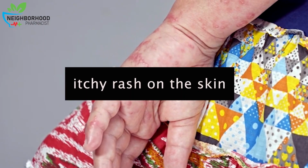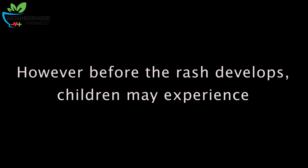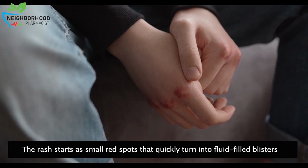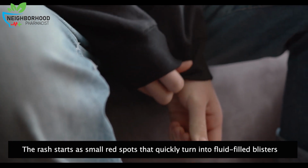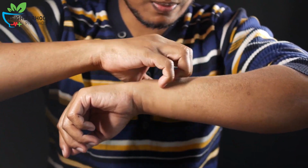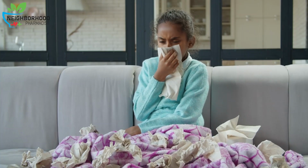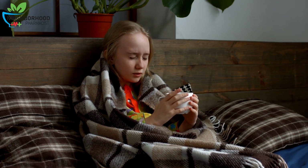The most recognizable symptom is the itchy rash that appears on the skin. However, before the rash develops, children may experience a fever, headache, and general feelings of discomfort. The rash starts as a small red spot that quickly turns into fluid-filled blisters. These blisters can then be incredibly itchy and may spread all over the body, including the face, the scalp, and even inside the mouth. If your child has chickenpox, there are several measures you can take to alleviate their discomfort.